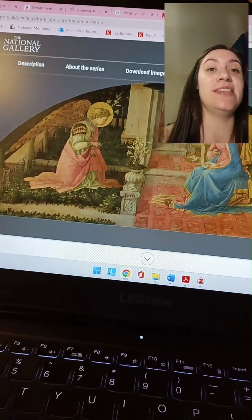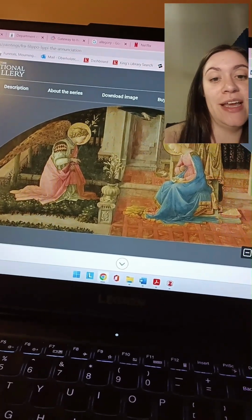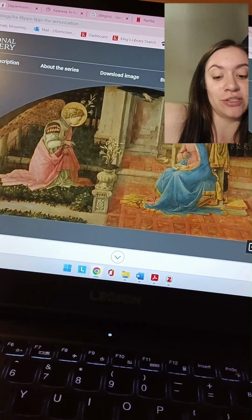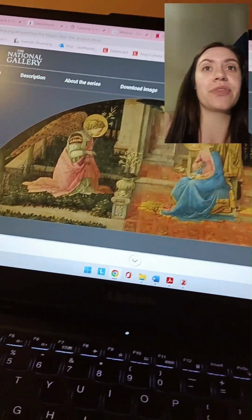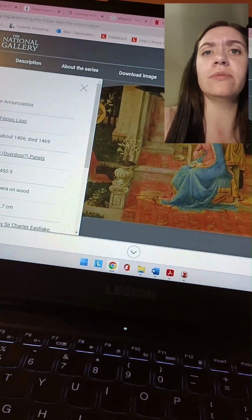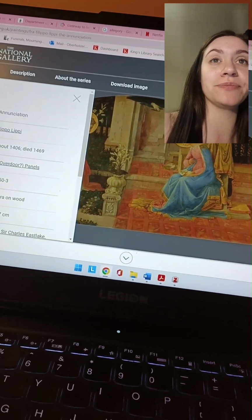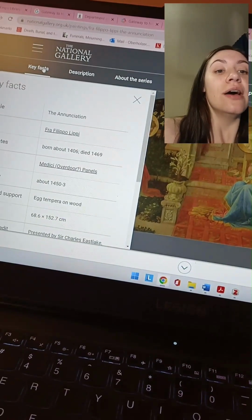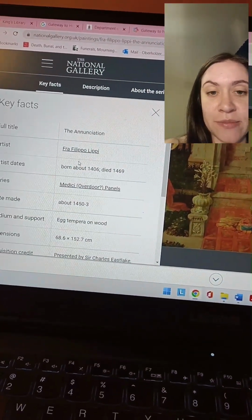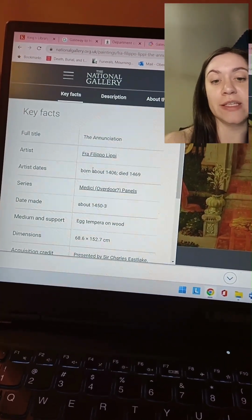So this is the Annunciation by Fra Filippo Lippi. He was one of the masters in the Italian Renaissance. Let me just check key facts. Yeah, 1450 was when this was made. So what the gallery website does is give you the key facts. This is the Annunciation made by Fra Filippo Lippi. This is when he was born.